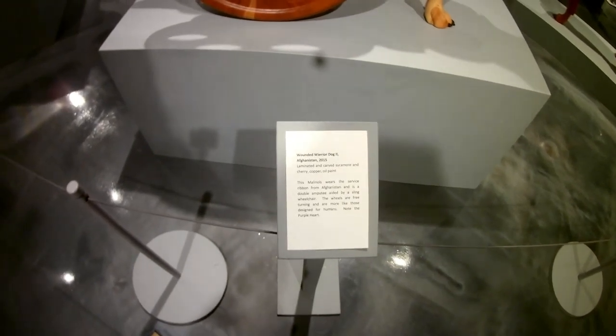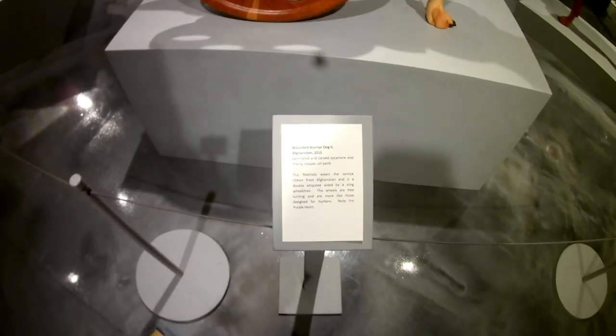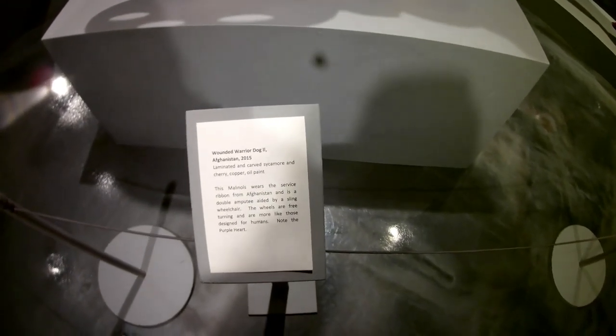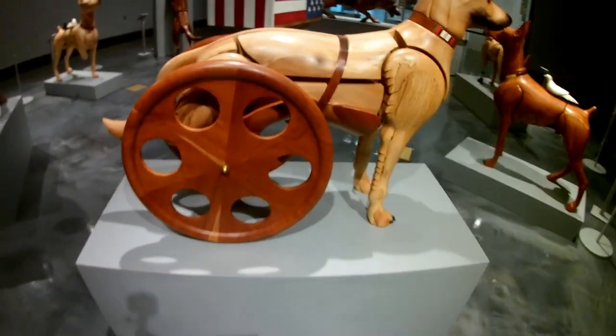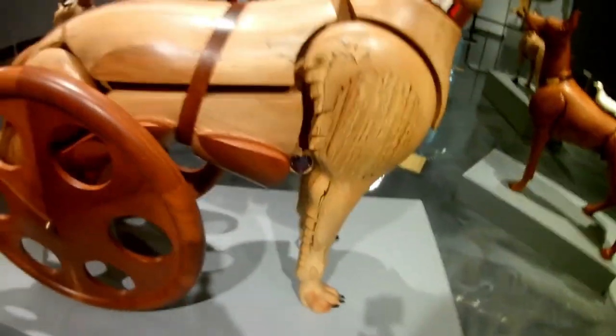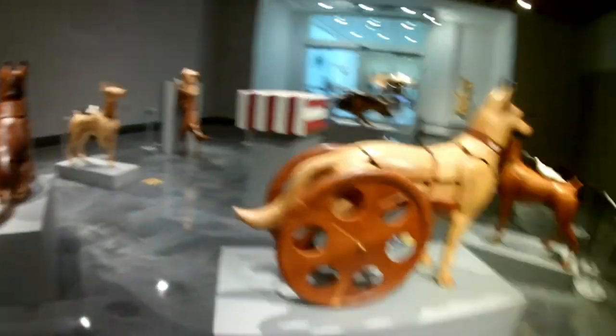Wounded Warrior Dog 2, Afghanistan. He wears years of service removed from Afghanistan and is a double amputee. He has a Purple Heart. Did you see that?